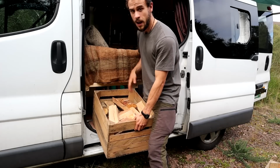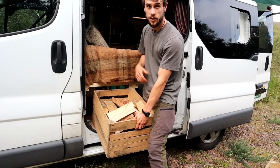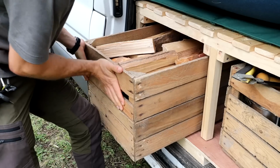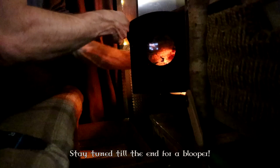And in this box I've got firewood, all pre-cut, pre-seasoned and the right size for my small wood stove. So I can just take this out, chop everything I need, split what I need, put it underneath the bed, and I can access the wood from the other side of the bed straight into the wood stove.